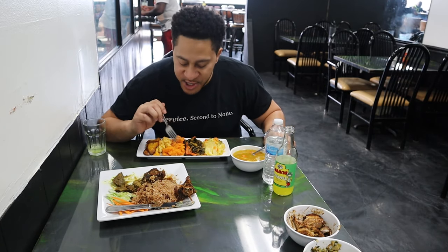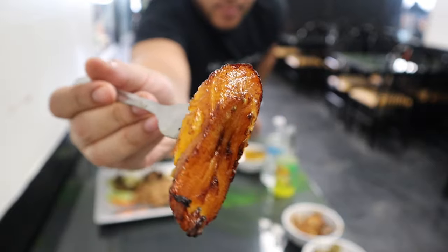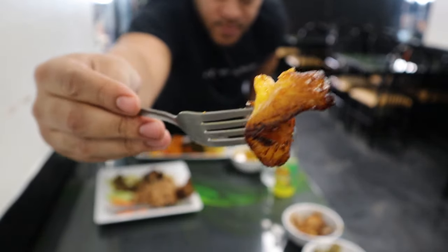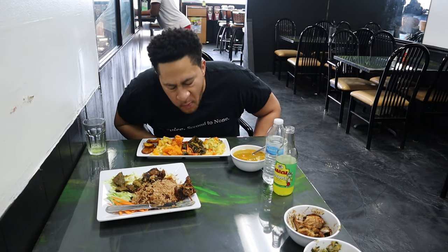Now let's get to the veg inside. Cabbage cooked to perfection. Okay, what's this?